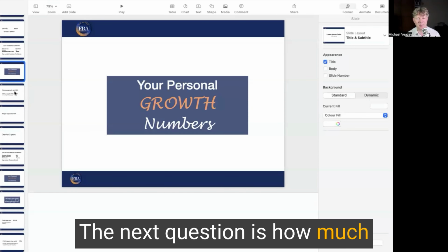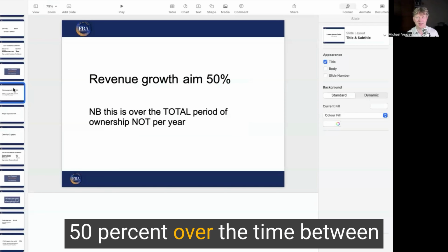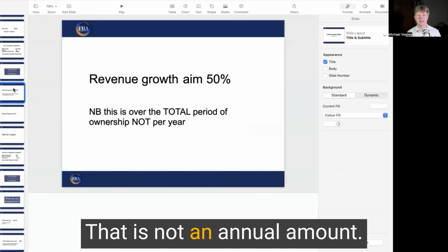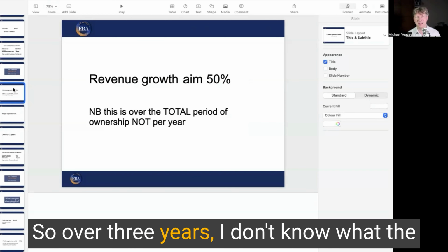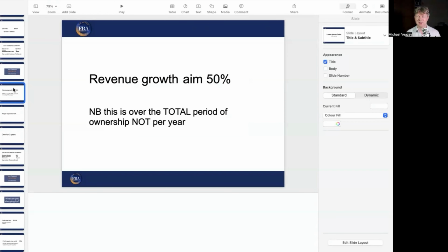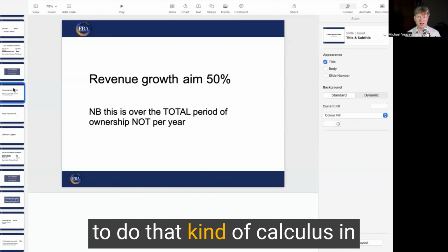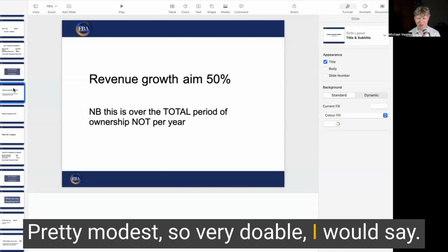The next question is how much you're going to grow the business. Let's say you aim to grow the revenue 50% over the time between you buying it and selling it. That is not an annual amount. That is the total amount over the course of time. So over 3 years, I don't know what the compounded annual growth rate is there. It's going to be less than 20%. My maths is not good enough to do that kind of calculus in my head, but it's going to be pretty modest. So very doable, I would say.